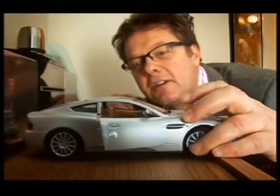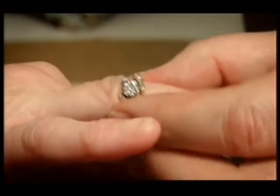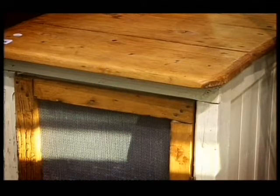Coming up on Cash in the Attic, a Victorian diamond ring brings out the old romantic in Jonty. With this ring, I thee would. Yes, will you marry me? At auction, a prediction is made about a little cupboard. It's going to go for over 100, I think. Really? Hopefully. You lost your marbles. And all will be revealed when the final hammer falls.